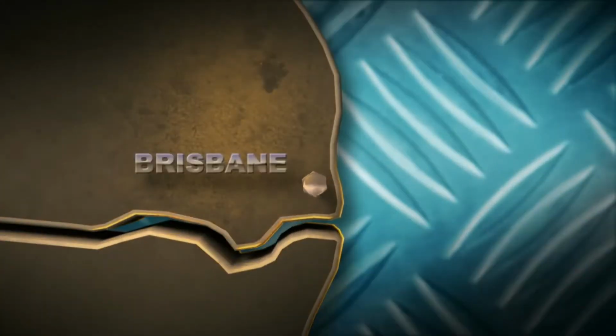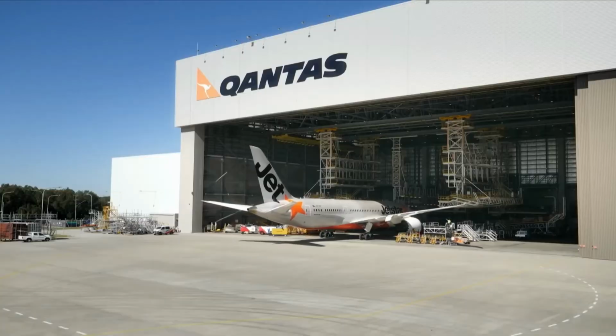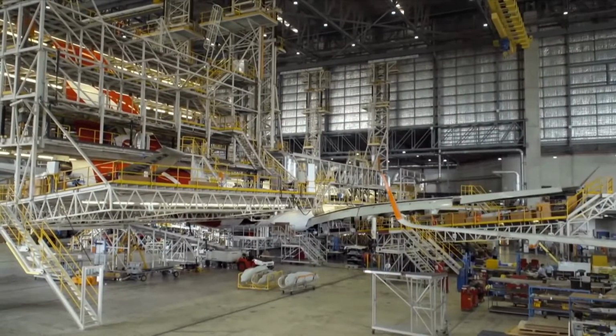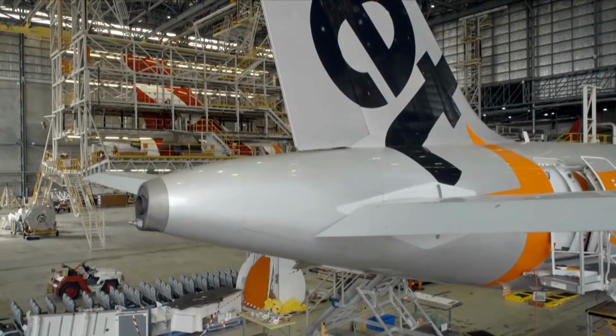On Australia's east coast in Brisbane, heavy maintenance aircraft hangar number 3 is a world-class facility. This aviation hub has a clear span of 160 metres and stands 8 stories high. 3 wide-bodied aircraft can park wing to wing, and this morning, it's a full house.